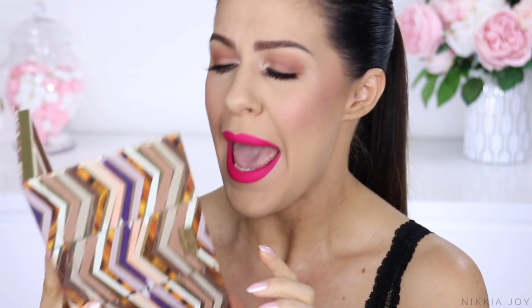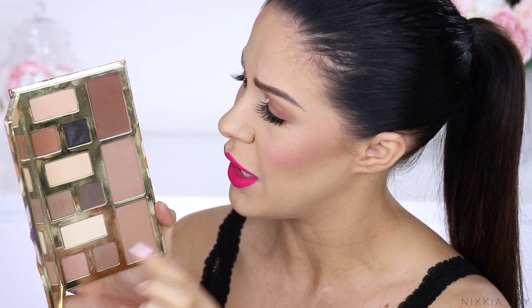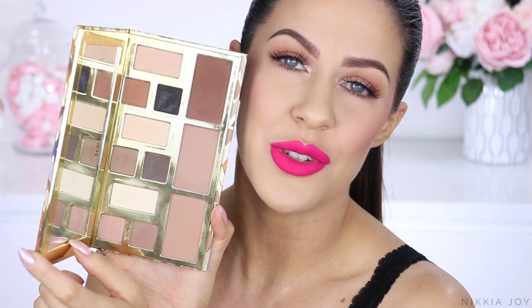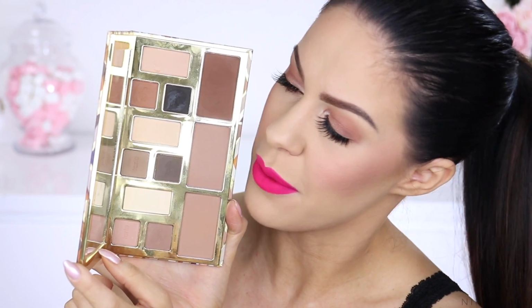Had to mention the Tarte Clay Play palette. Since discovering this, I have been using this one heaps and heaps and heaps. Now, this one is a little bit tricky because it's technically a cheek palette as well as an eyeshadow palette, so it doesn't really fit specifically in each category. But all of the cheek colors in this I use on my eyes anyway, so for me, it doesn't really make a difference. This is an all neutral eyeshadow palette.